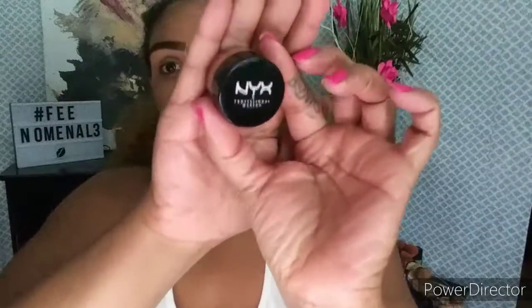Up with the LA Girl Pro Concealer color Warm Honey. Coverage in the color of orange. I use that to cover up my dark circles and my dark spots.